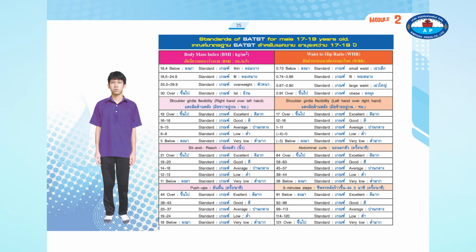Waist to hip ratio, WHR. 0.73 and below, standard, small waist. 0.74 to 0.86, standard, fit. 0.87 to 0.90, standard, large waist. 0.91 and over, standard, obese.